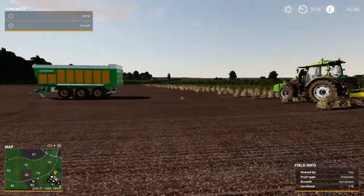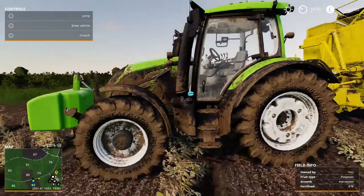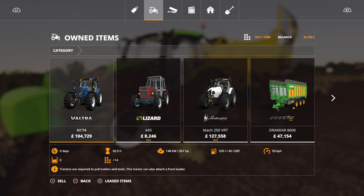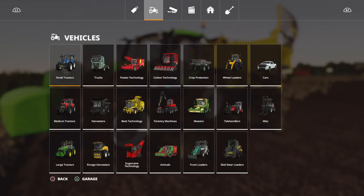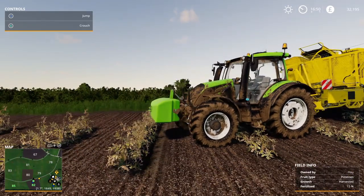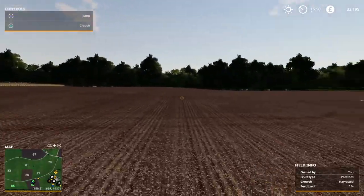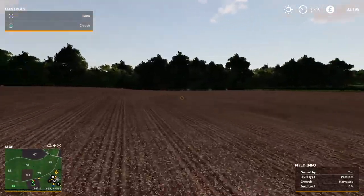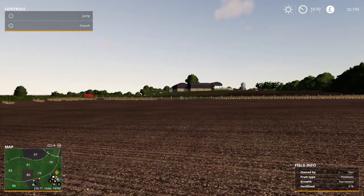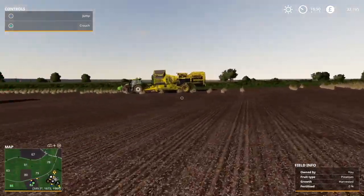But we had to bite the bullet and spend a whole pile of money and buy this Valtra, which cost me, I don't even know, it was 104,000. No, it was more. It was about 140, I think. But of course, you lose a bit of money when you buy it. On the plus side, it's been doing this field, and the worker's been doing it because it's a really slow process, and I've been just bopping up and down and doing my thing, emptying the trailer. So we're nearly there. I'm going to tidy up the last few bits of it.